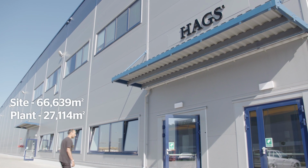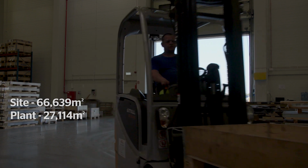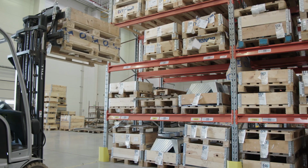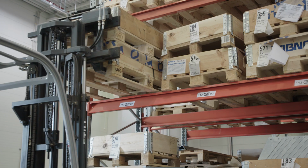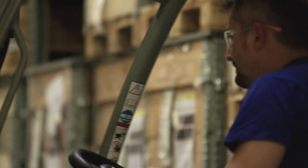66,639 square metres. HAGS Poland consolidates 11 sites in Arneby, Sweden into one purpose-built plant. This has helped us to streamline operations and improve the flow of materials throughout the manufacturing process. Every journey begins at the planning stage.